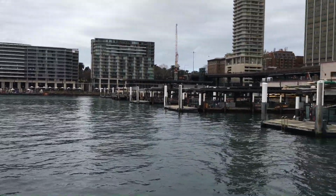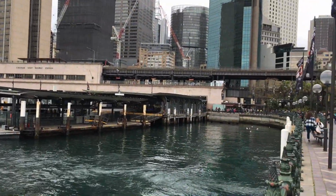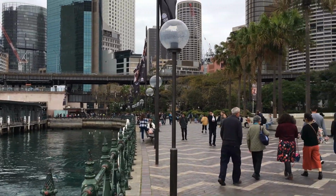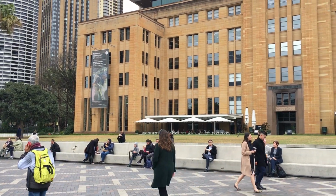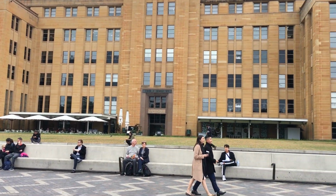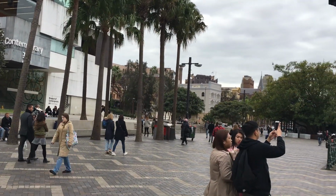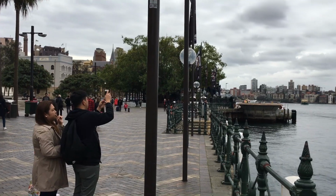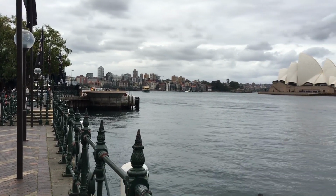It's not too busy down here, but I'm sure during the summertime this place is really crowded, but there is a lot of action going on down here. And that is the Museum of Contemporary Art, Australia. A lot of eateries down there. A lot of really cool eateries I found down these small alleyways if you feel adventurous.